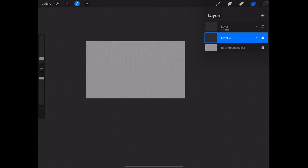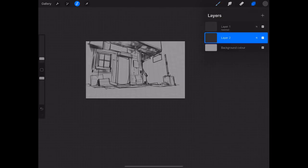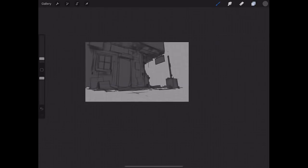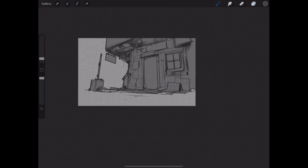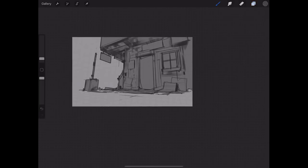So I made a new layer now, put it underneath the sketch, and I'm gonna fill it with a slightly brighter value. I'm gonna brighten that up a bit. But as soon as I do that, at least I feel that, there is the building. It's much more solid, and I can much more easily see that chunk of the silhouette. It works better for me this way.